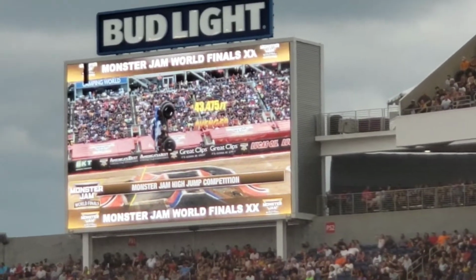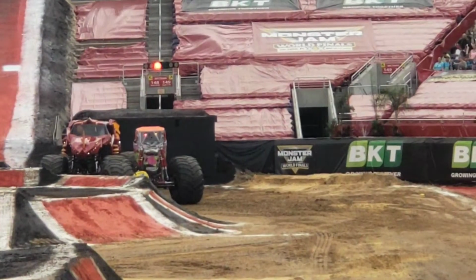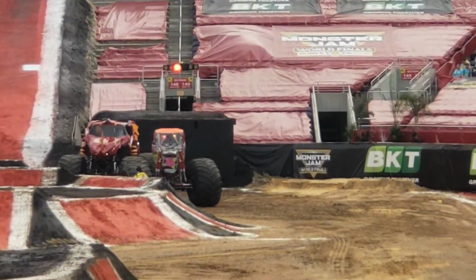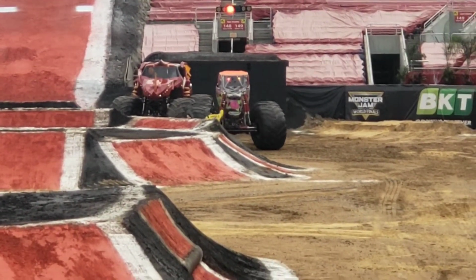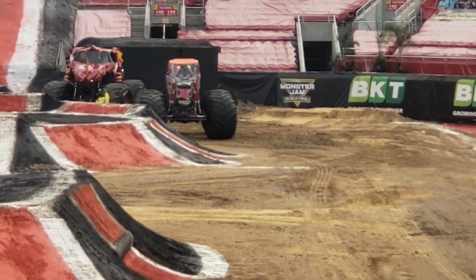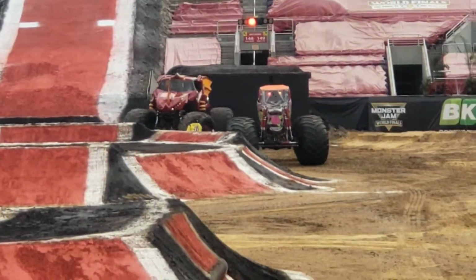JC, what an incredible positioning for Jim Koehler. It looks like he had it. Our next competitor here in the high jump competition, he's driving Monster Jam's newest truck, and it's a Spin Master classic from Itasca, Illinois, Camden Murphy, Bakugan Dragonoid.